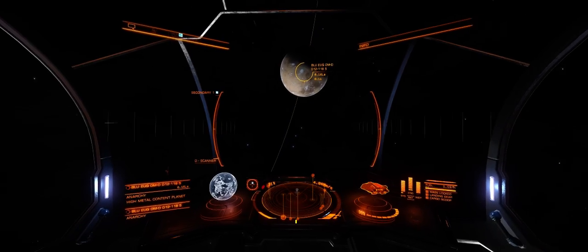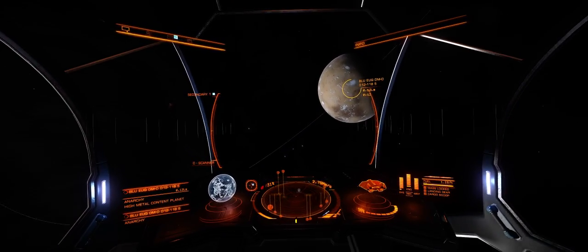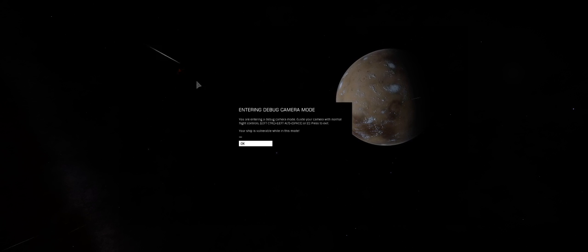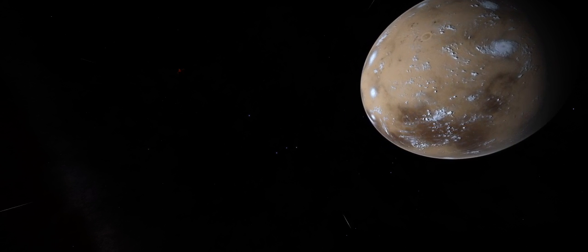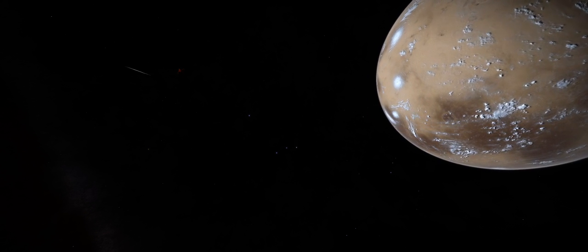It's really down to personal preference. I've used them all. And have a look at that planet there as we go past it. It's nice, isn't it? Just seeing the planet as I make my way around.